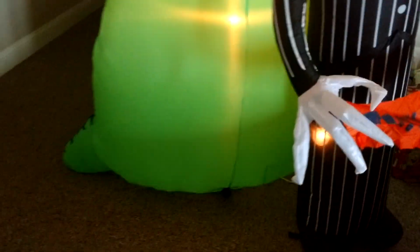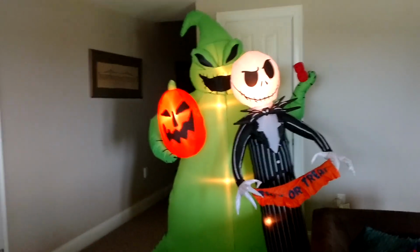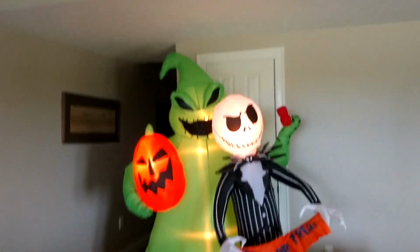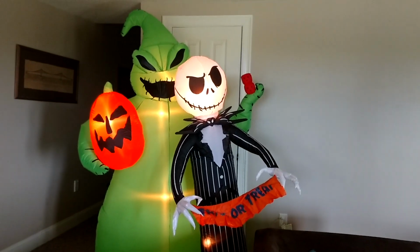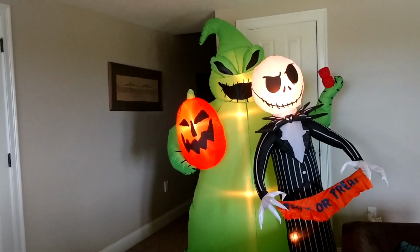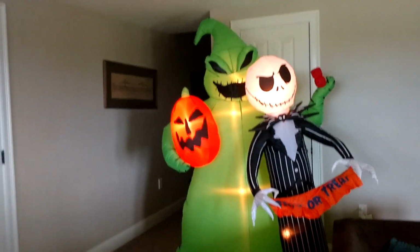And wow, this thing's awesome. I love this thing. But that probably is one of the rarest non-prototype inflatables that Gemmy's ever made. Even if it is Gemmy, I think it is. But anyway, guys, here it is. This is an amazing design. I love this. I mean, obviously the Jack is the same as it always has been. I'm just so glad that Gemmy finally listened and actually did something other than just making Jack. I mean, this is awesome. I love this a lot.